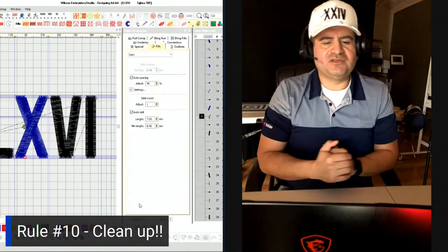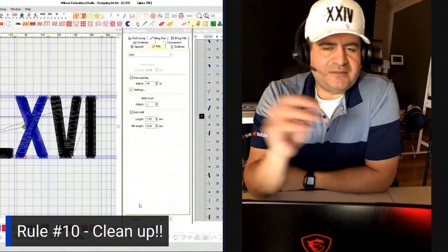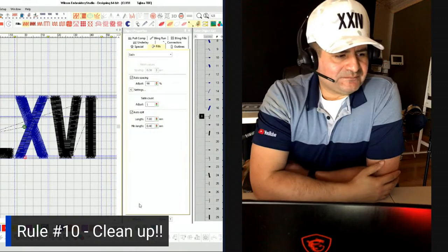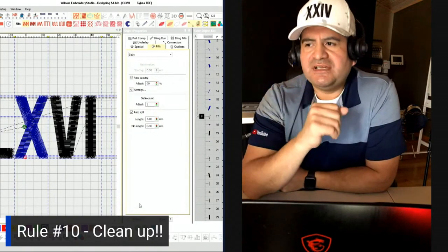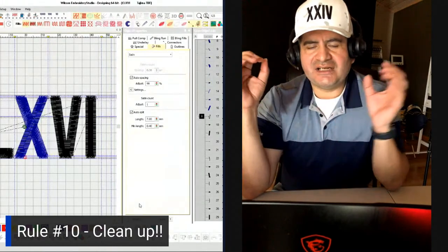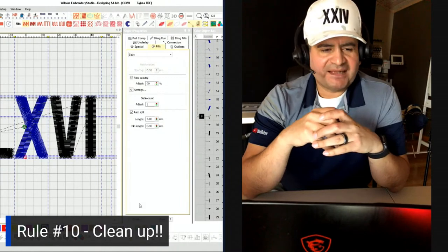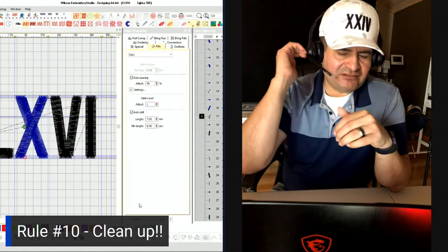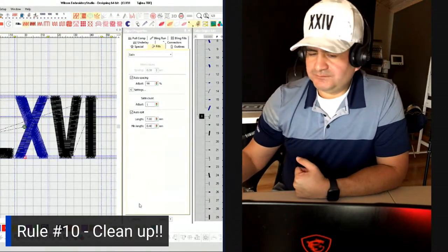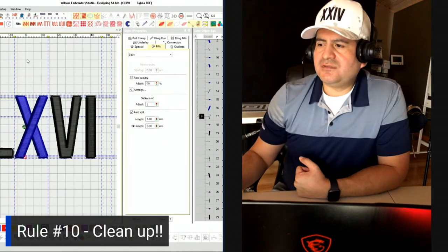The cleanup. So we all know, if you work with 3D puff, you already know that the cleanup is the make or break. That is the part that puts everything right and makes everything look professional. That standard goes all the way up. Which is the cleanup. So let's talk about this cleanup.